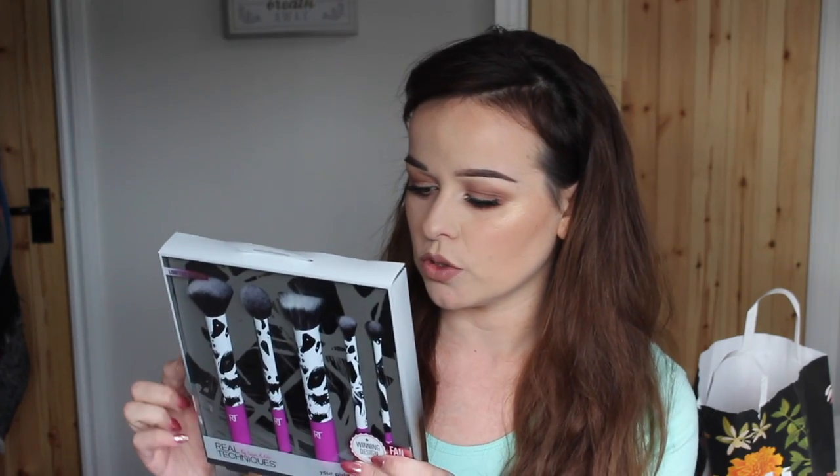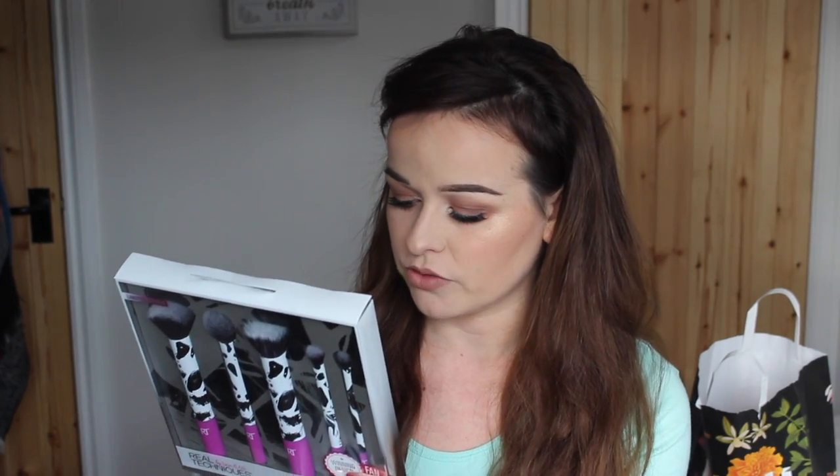Really, I bought it for the eye brushes because I love their eye brushes, but I will get use out of the other ones. It says it is a buffing brush, a contouring brush, a stippling brush, a deluxe crease brush and a base shadow brush. I think this is their original basics collection, but it's just with a cool print, so why not?